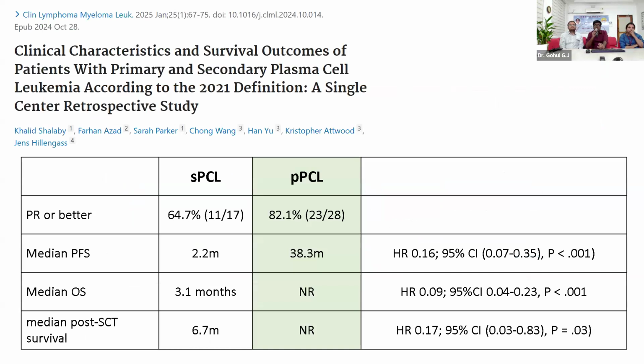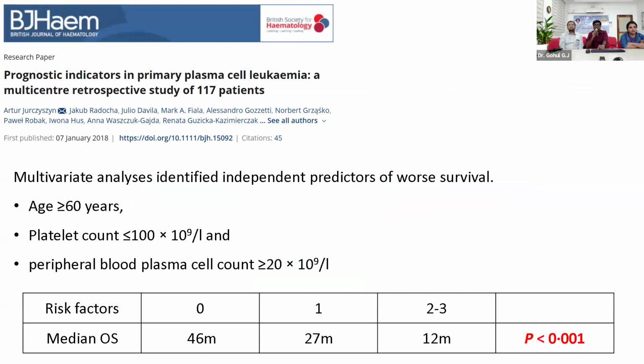Next, comparing secondary and primary plasma cell leukemia, we can see the response to treatment, median progression-free survival, median OS, and median post-stem cell transplant survival. These are significant, or better, in primary plasma cell leukemia. And this is another study that was published in the VG Heme Journal. Here they did a multivariate analysis and were able to find some independent predictors of worse survival.